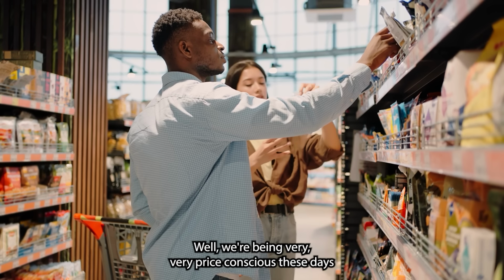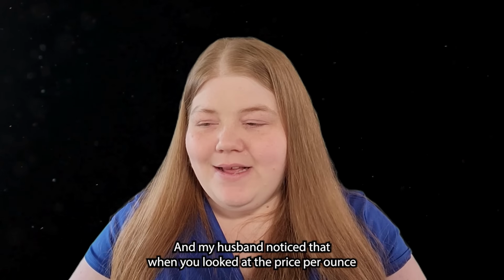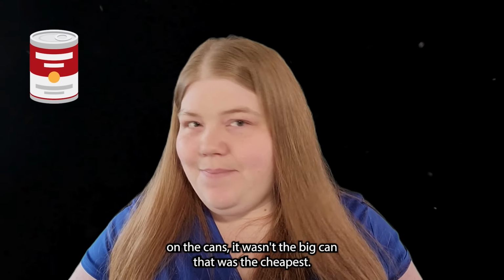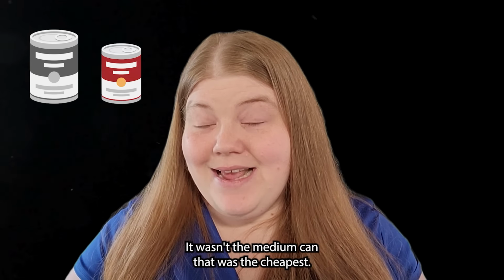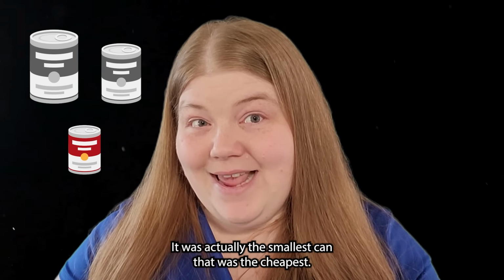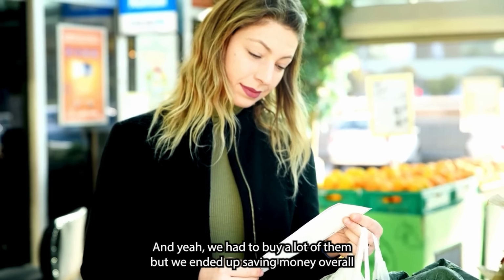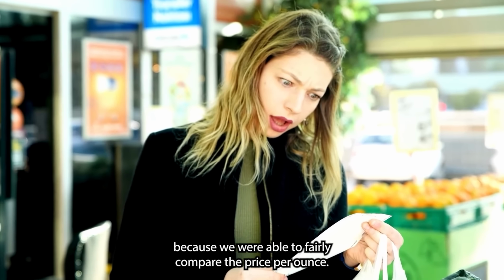Well, we're being very, very price conscious these days because the price of everything is going up so far. And my husband noticed that when you looked at the price per ounce on the cans, it wasn't the big can that was the cheapest. It wasn't the medium can that was the cheapest. It was actually the smallest can that was the cheapest. And yeah, we had to buy a lot of them, but we ended up saving money overall because we were able to fairly compare the price per ounce.